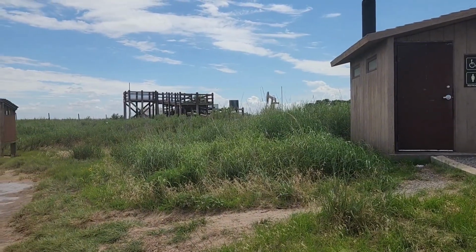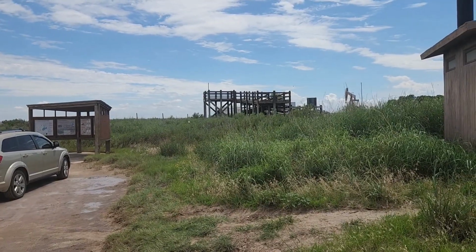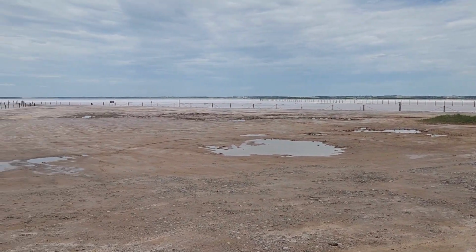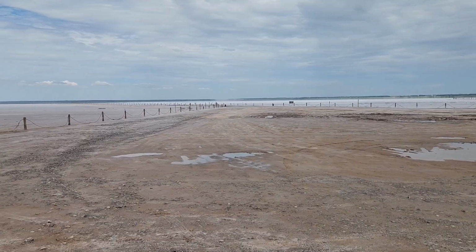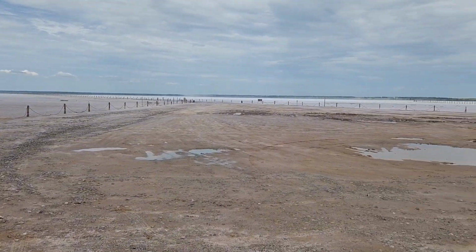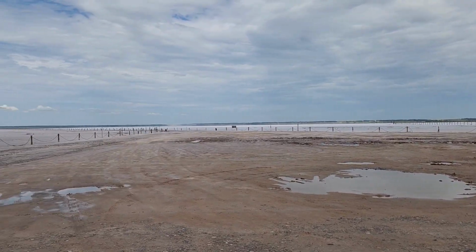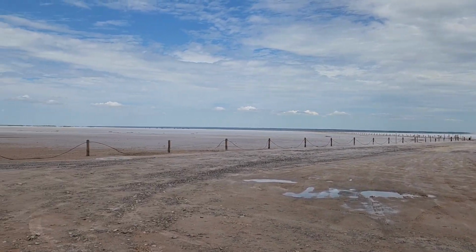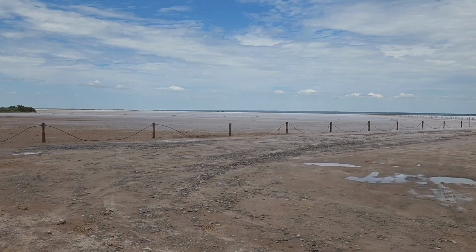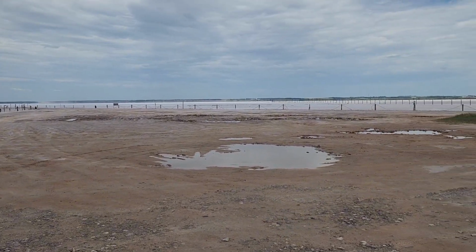Over here, there's a lookout tower. You can get up there and actually do some nature watching if you choose. It gives you a little higher vantage point to look out over the beautiful, snow white grounds of the salt flats that just go on and on forever. Stay tuned to the end of the video and I'll show you our finds, our dig, all cleaned up, the treasures we pulled out of the ground today, and you'll get to see just what treasures are beneath this ground.